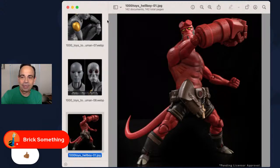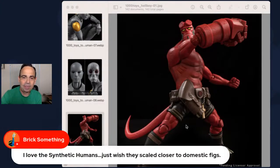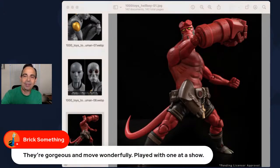Then we get into what I believe is a reissue Hellboy. But you guys let me know if I'm wrong or if I'm right. I love the synthetic humans. Just wish they scaled closer to domestics. Yeah, they say 1/12, but I assume since they're 1000 toys, they scale more to SHF. Is that probably right? I know Mezco pretty much scales with domestics, but oof, they're gorgeous and move wonderfully. Played with one at a show. Oh, sweet. Yeah, I haven't gotten to mess with one just yet.